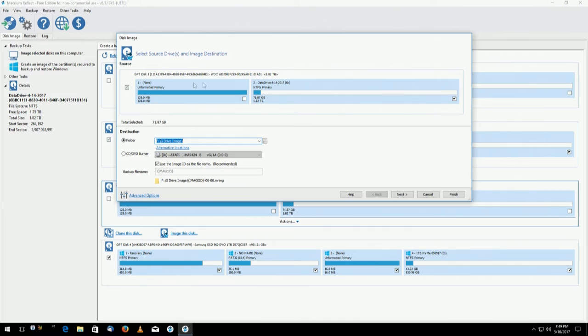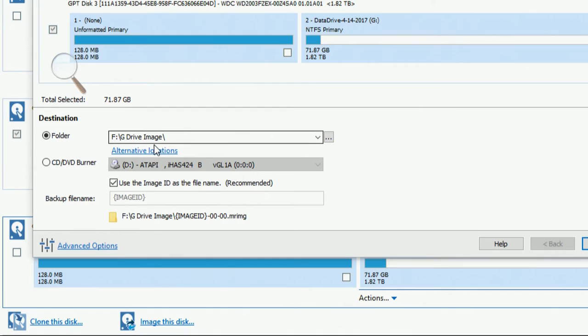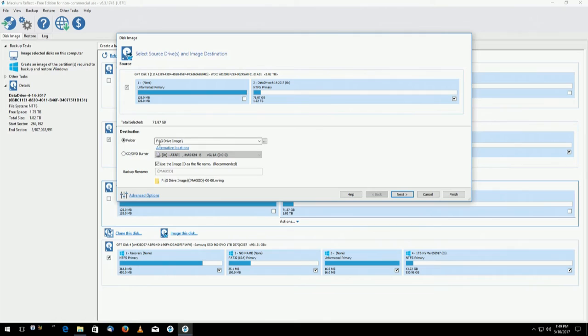So the source is the data drive, and the location it's going to go to is going to be, as soon as it pops back up, on this F drive. It says F G drive image. So what we got to do is going to check it. I'll bring up Explorer again, this PC. See, clone an image is the F drive, and that's where we want it to go. So the folder's going to be on the F drive. And what we're going to grab is this data that's on the G drive. And I've got a folder for it because G drive image. And it'll put it on the F drive called G drive image.